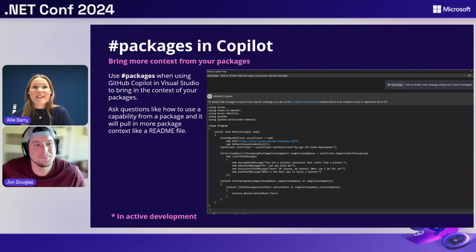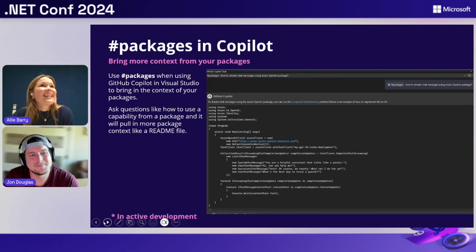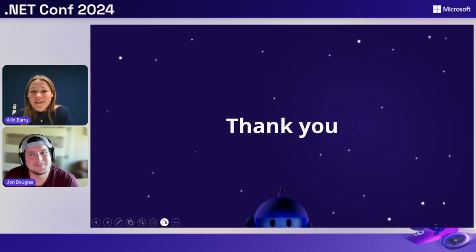Awesome. This is super exciting. And it sounds like it's just going to make understanding packages and using Copilot in Visual Studio or in GitHub Copilot even easier than before. So that's amazing. And that's actually our last topic.